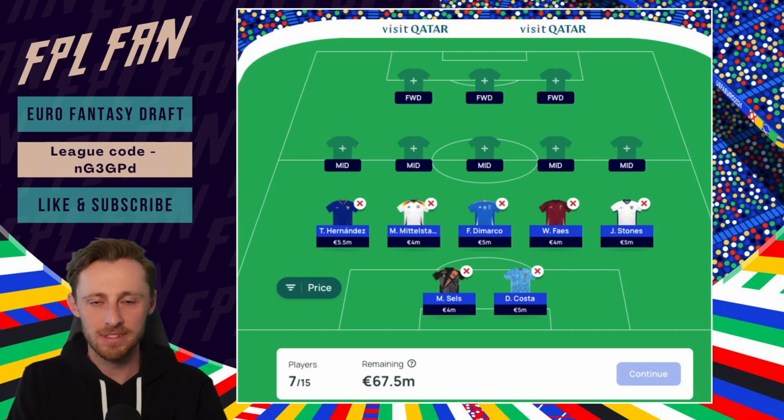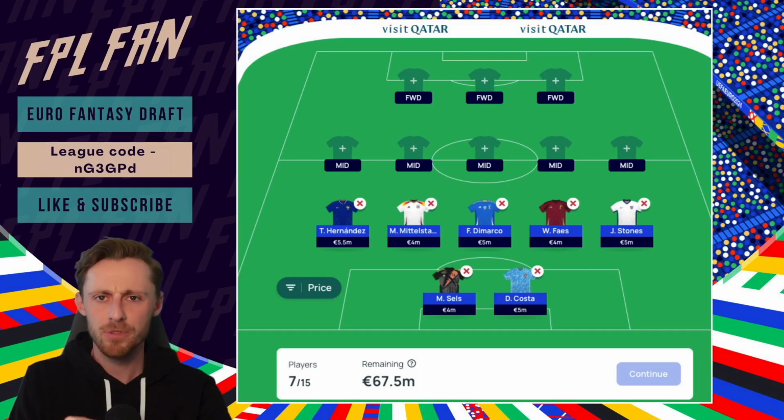Now, another one that has been in my team since day one is going to be Mittelstadt, and this one is very much up for debate. He started the last 2 friendlies. He is a dream at 4 million.